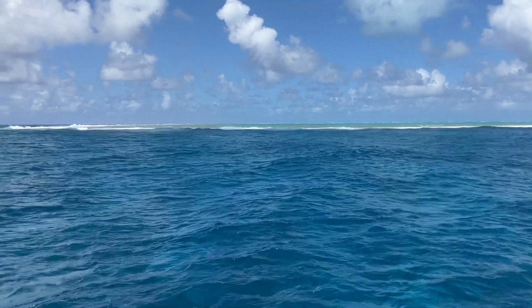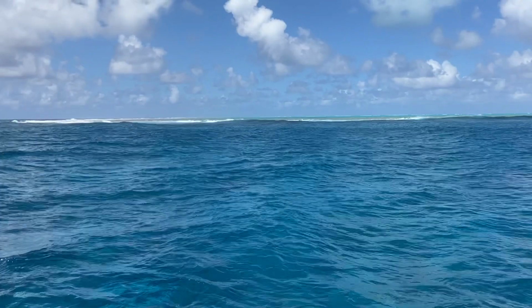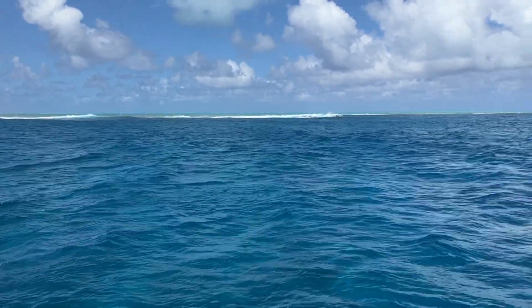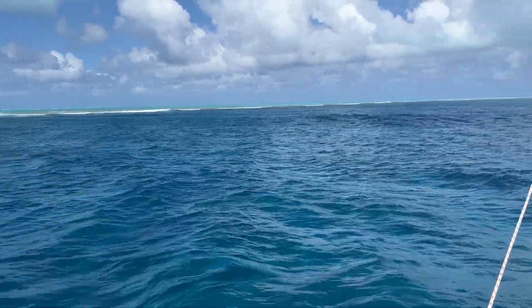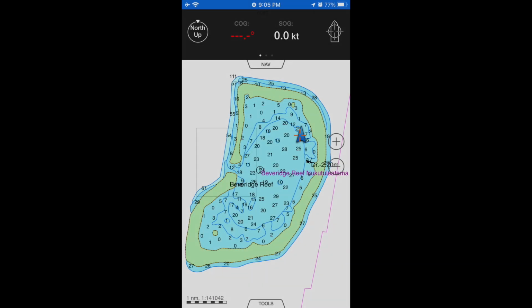Beveridge Reef, an atoll with no islands. You can see the breakers coming in on the left here. We've just rounded the northwest point and we're going down the western side. Hopefully you can see the blue turquoise, beautiful turquoise inside of the placid lagoon. We're going to go down there to the pass. This screenshot of my iSailor chart shows the pass in the middle of the western side of the reef and our first anchorage at the northeast corner.